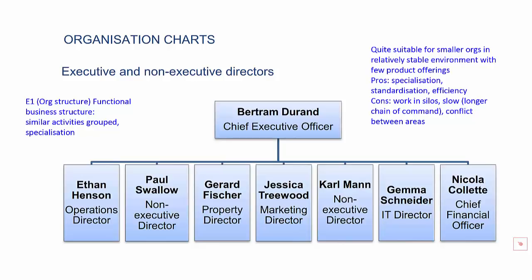There is reference here to non-executive directors, Paul Swallow and Carl Mann. So there are two, but I do think there is more of a need for non-executive directors. You want to balance out the number of executive directors in the board with an equal amount, ideally, of non-executive directors. The idea is that the non-executive directors will represent the interests of shareholders and keep the executive directors honest and offer them guidance and ensure that there are checks on their power.